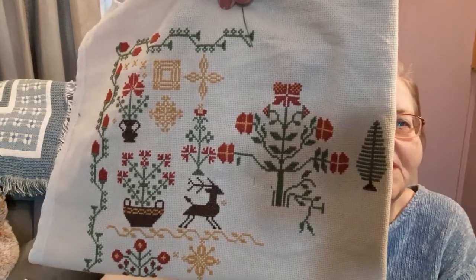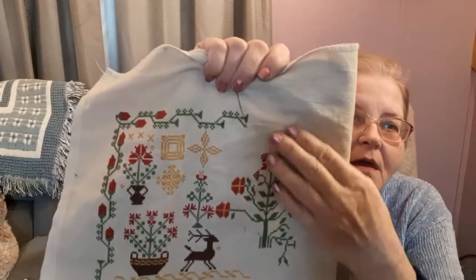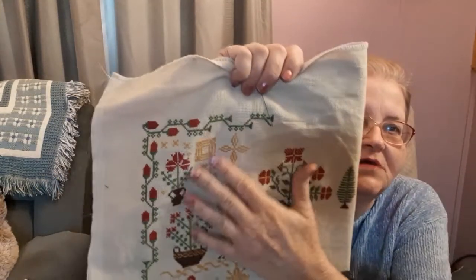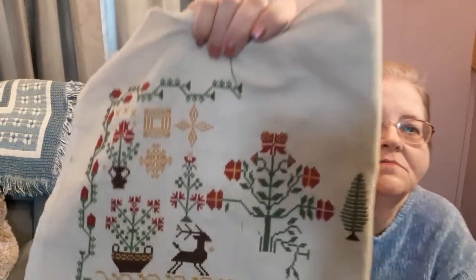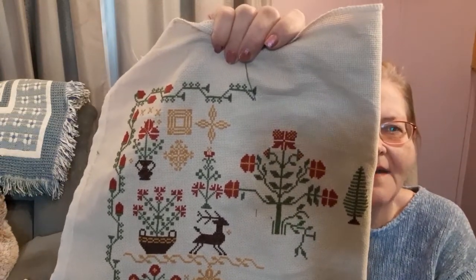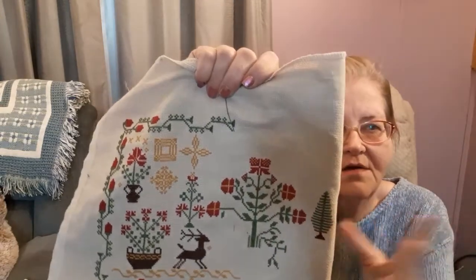I don't know. There's another deer on the other side of that. So, this is the starting of the other side. Does that make sense? This side is pretty much done. There might be a couple little things up here. Plus, I got to finish the border across. So, it's not too wide. It'll just be about half this big on the other side. There's a few things. So, yeah.